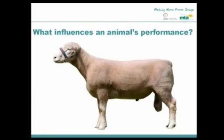Okay, so when we look at when we're purchasing a ram and what influences that animal's performance, there's a number of factors. First of all, we have the feed. I'm fairly sure most of you will have seen animals that have been in a shed at a sale relative to those that have been running in the paddock and the difference in size between those. Also, those that are running on crop stubbles compared to those that are running on improved pastures.